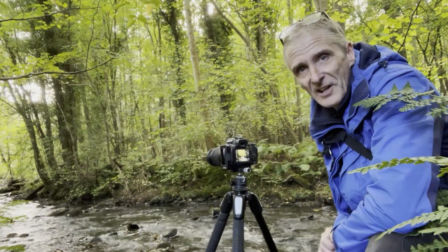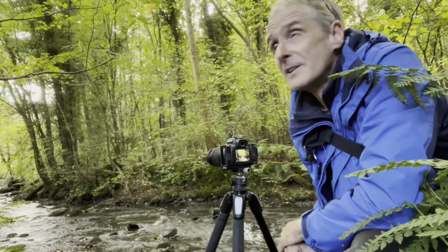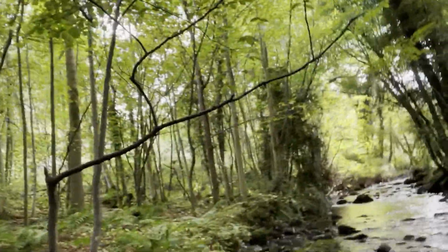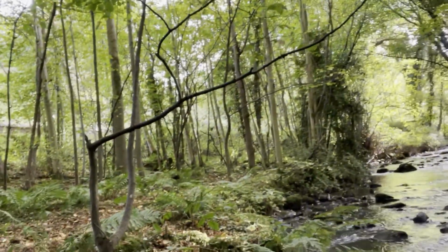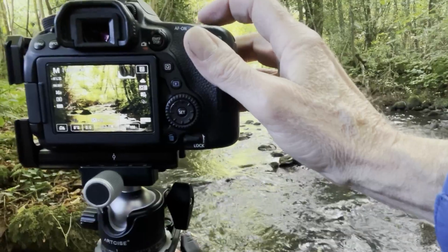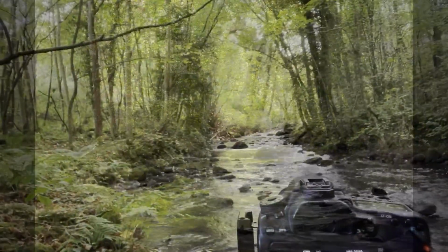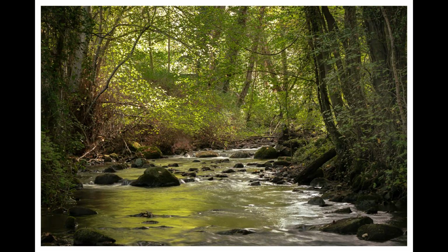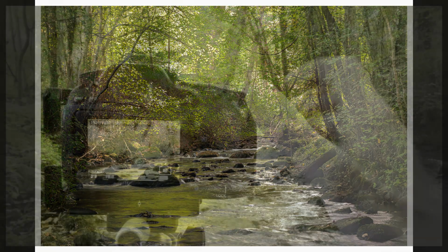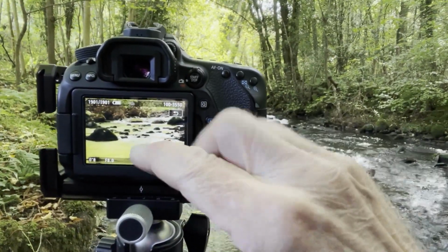Come on, sun. I've been moaning about the sun. It's a bright blue sky behind you. Here we go. See there? I'm going to need to reduce shutter speed here at the sun. That'll do for me. I'm going to focus right in the far bank. 1/8 of a second. I quite like that.